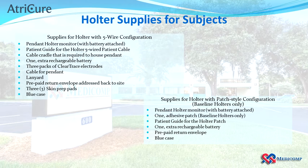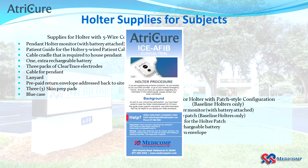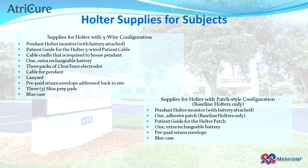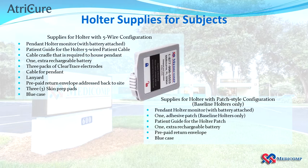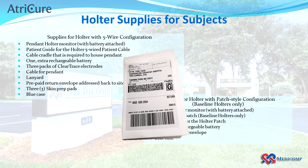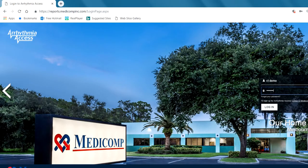If the patch style Holter is being utilized for the baseline Holter, please set up the blue kit as follows: Pendant Holter monitor with battery attached, patient guide for the Holter patch, 1 adhesive patch for baseline Holters only, 1 extra rechargeable battery, and a prepaid return envelope back to the site. Please note that when the kits are returned for upload, you will need to prepare the kits for the next procedure after confirmation of a successful upload.